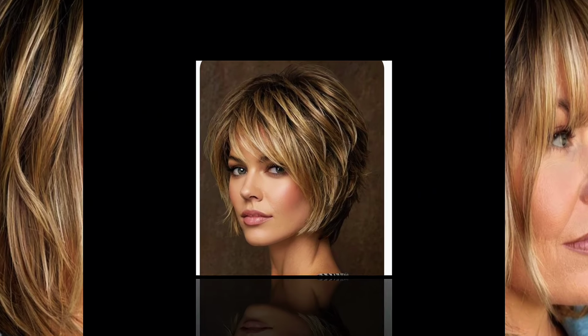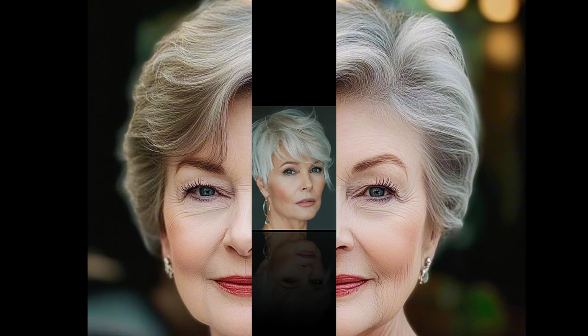The pixie cut: short, stylish, and perfect for adding movement and bounce. It's super low maintenance. The layered bob: layers create volume, making thin hair look thicker and fuller. Next is the feathered crop: soft, elegant, and perfect for a light, airy look.